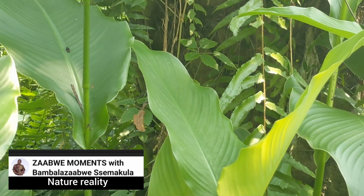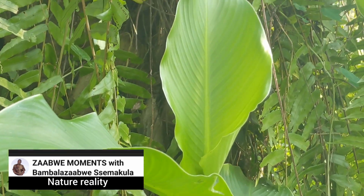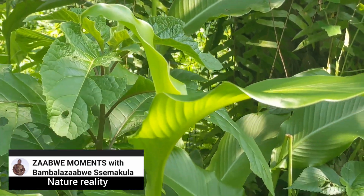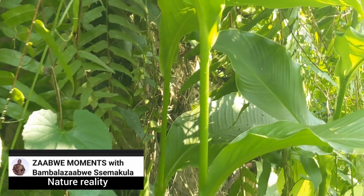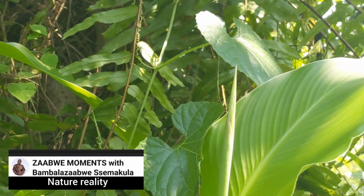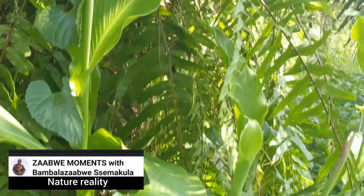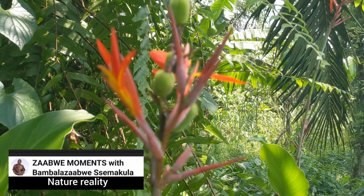The exotic name for AMALANGA, I don't know, but I'll show you how beautiful it is. I'm just in a garden. That's where I'm bringing you all this. The leaves are massive. They are actually massive and broad. Look at those leaves. And then the beautiful flowers of AMALANGA plant.